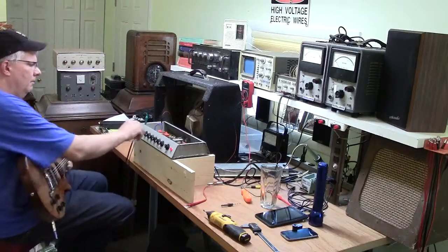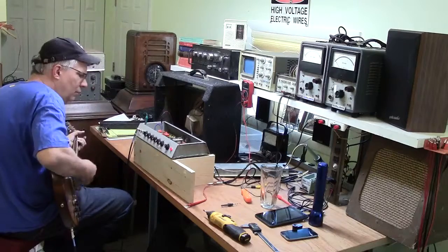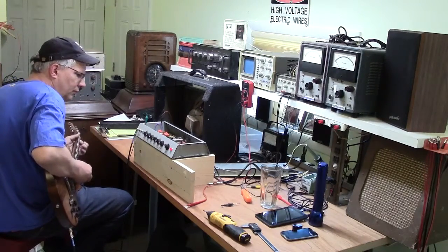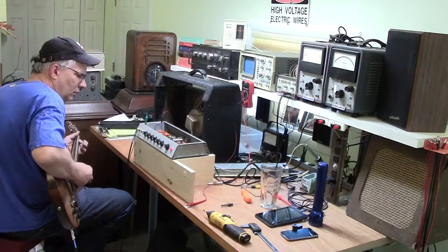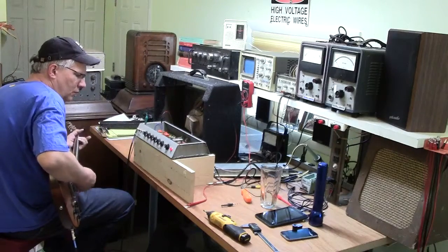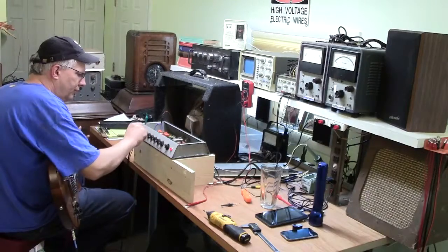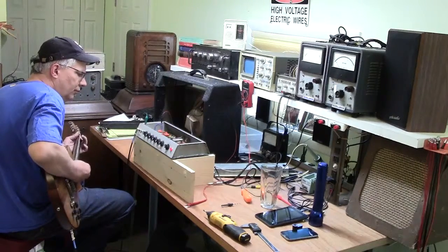So here I have the amplifier out on my bench, and I'm trying out a few things. I have it all back with the original tubes. I really haven't done anything at this point, but it's working fine. Volume works, tremolo works, reverb works, everything works. It's not exhibiting the problem that it had before.